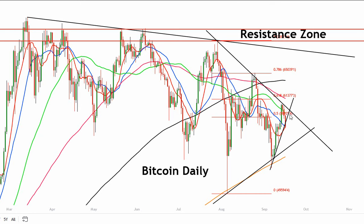So again, NASDAQ may get a bigger pullback. But again, when Bitcoin takes out the trend line, when NASDAQ takes out the trend line, I think you'll get a bigger rebound back up.